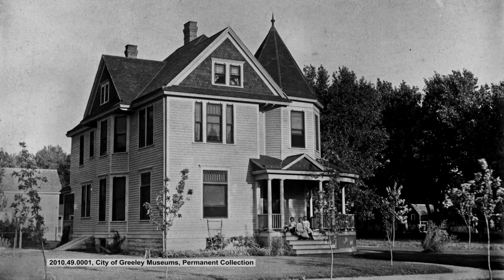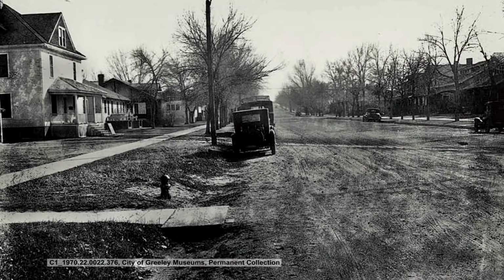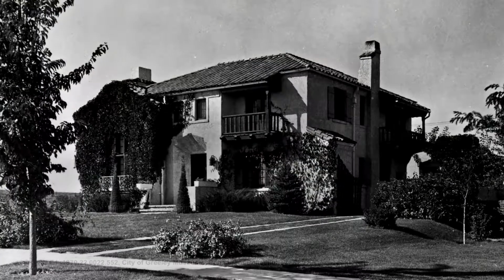Most of them were American Foursquare type houses, and in the 1910s to 1920s, craftsman-style bungalows were very popular. By the end of the 1930s, there were over 150 craftsman bungalows in the Cranford neighborhood. They emphasized simplicity, durability, and harmony with natural surroundings and an economy of space and material.